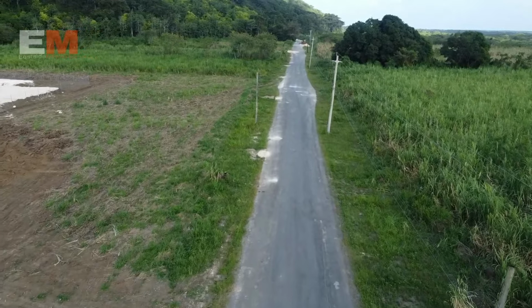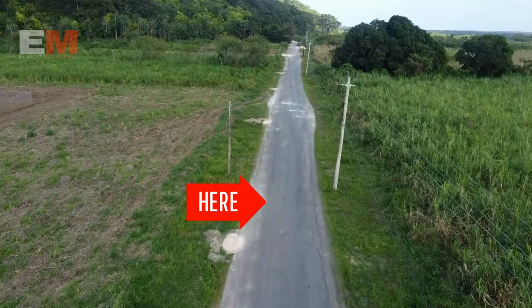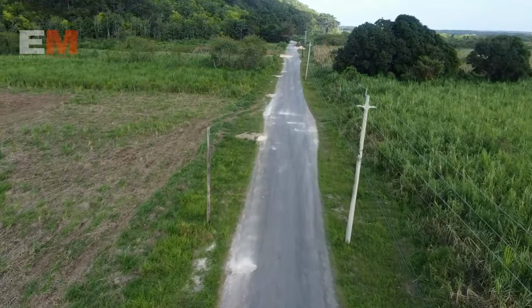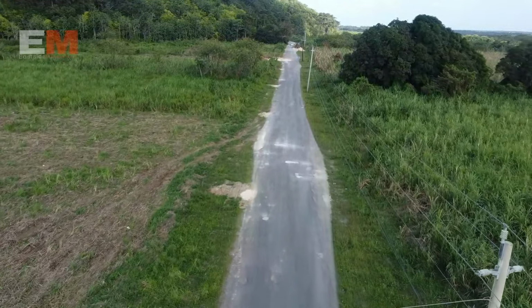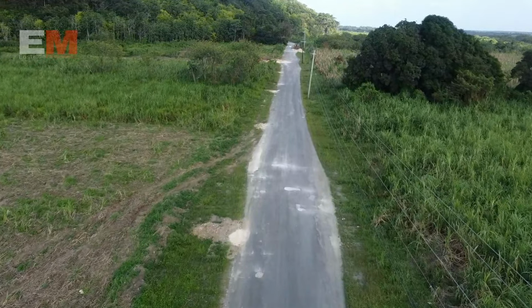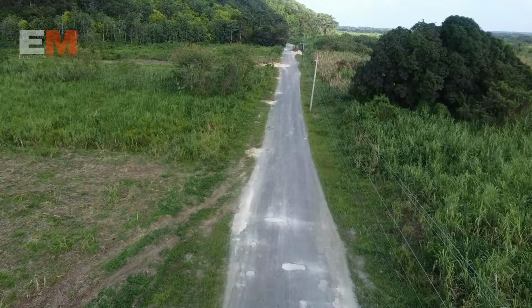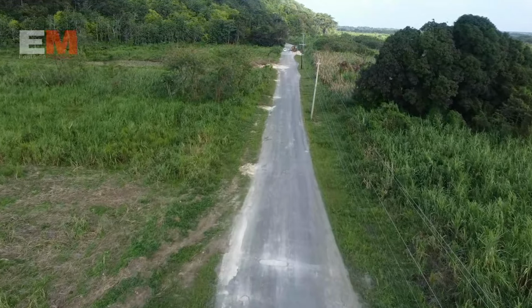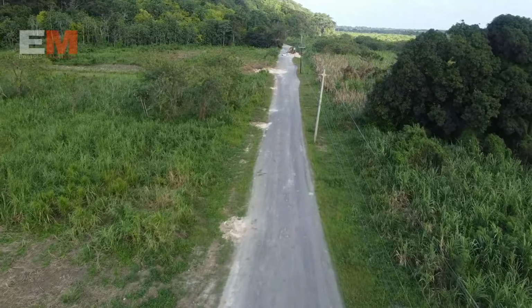Also, when it floods, it comes all the way up here from the river that is all the way down here. I will show you that river when I get closer to it. So that would mean anyone coming from Portland side would be stuck until that river draws down and the water draws down from Hordley Crossing and Golden Grove.